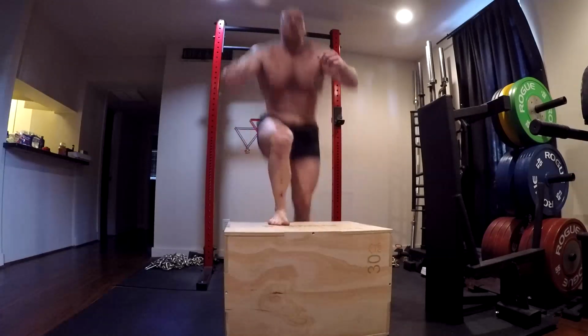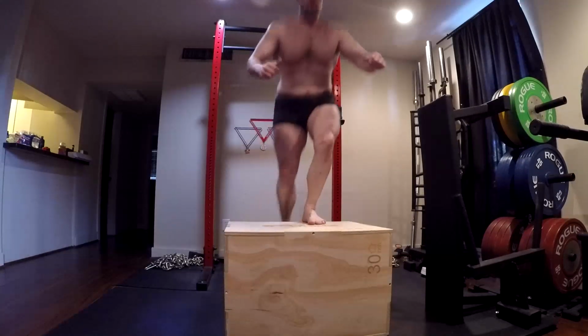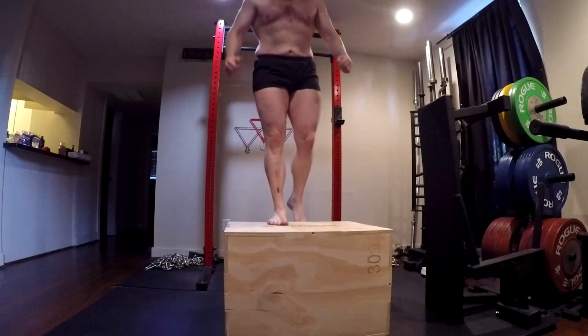Right? And it's just part of being more athletic. We're just getting our conditioning up. We want to be in good shape. We want to be in better shape. It will benefit you.